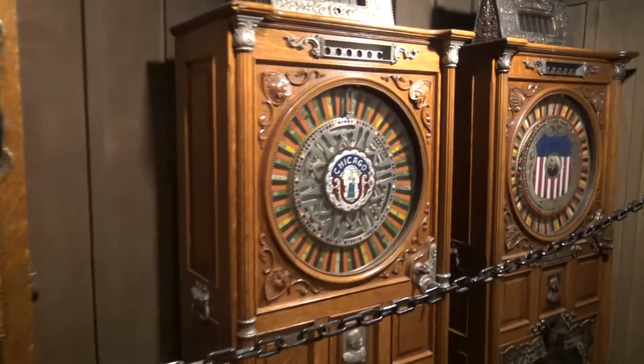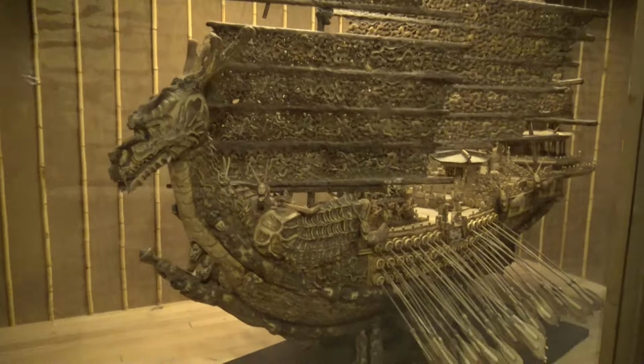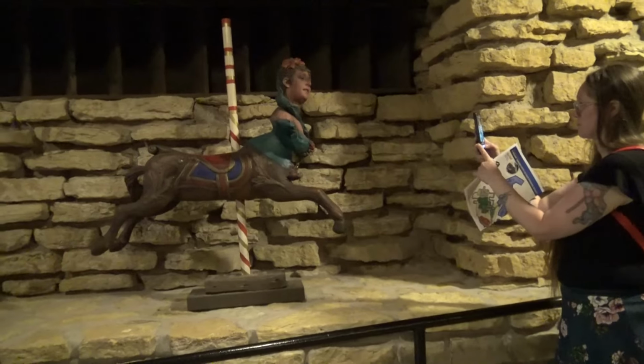Ooh, like these I'm sure he collected. Miniature ship carved, like tons of dragons. You can see the dragons in the sails. Joy loves carousels. Of course, she's gonna walk around and take photos of all the carousels. We've left the visitor's part and we are making our way into the gatehouse.